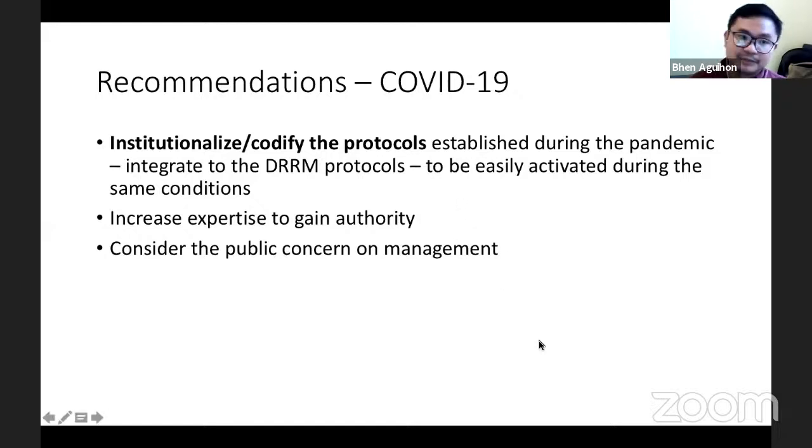And consider the public concern on management. Although we are advocating that we have to institutionalize these protocols, we also have to review if these protocols are just an offshoot of the national directive, or ano yung mga enhancements na pwede nating idagdag dito based on, let's say, kung paano tinitingnan ng public how a health emergency should be managed. So, kailangan yan sa pag-institutionalize ng ating mga protocols.